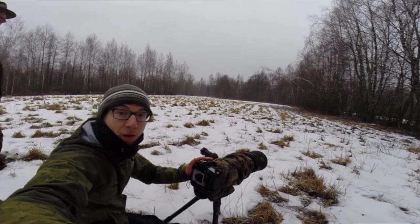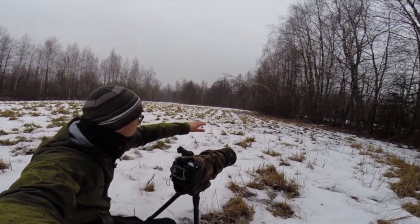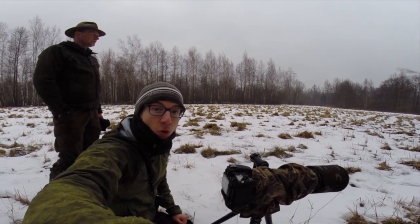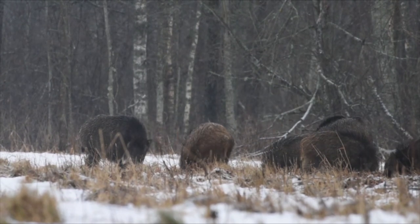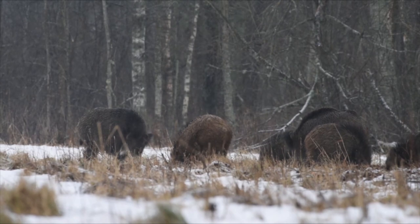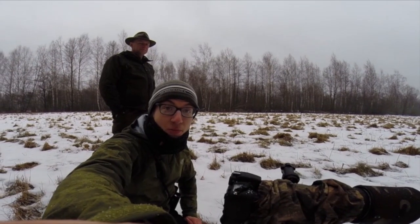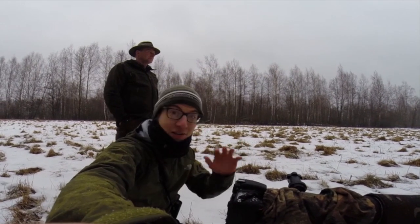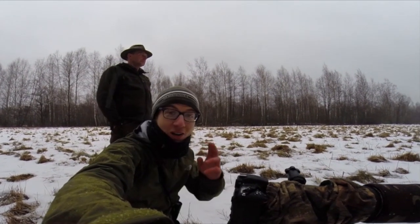We've just spent about an hour photographing a group of nearly 13 or 14 wild boar right out in the open in the snow here. There's one just moving across up there. Absolutely fantastic. The pictures are brilliant, and in the snow, everything just came together. I mean, my hands are frozen. We're so lucky.